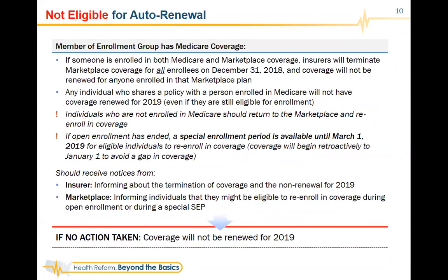So people in this situation who are not enrolled in Medicare should return to the marketplace to re-enroll in coverage. A special enrollment period will be available until the 1st of March of 2019 for people to re-enroll in coverage, and coverage will begin retroactively to the start date of January 1.